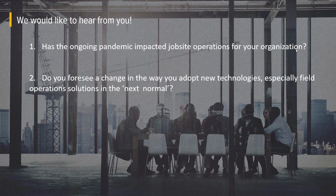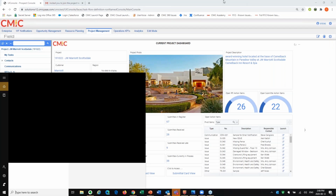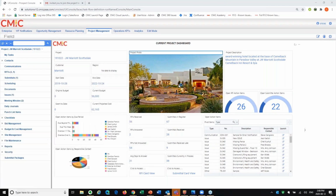So we'll go ahead and jump into it. Now that we've gotten everyone engaged and everyone's paying attention, which is a good start, we'll jump into our product demo. Like I said, this is going to be primarily a live demonstration of the product. So we're going to get started on my end. I'm going to talk a little bit about uploading a drawing set and working with Cmic Field. So let me just pull this up here.